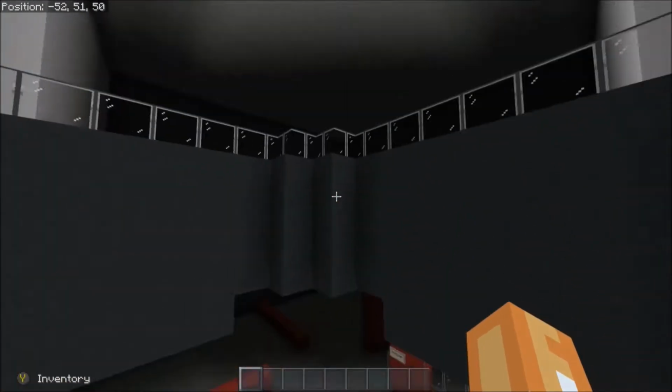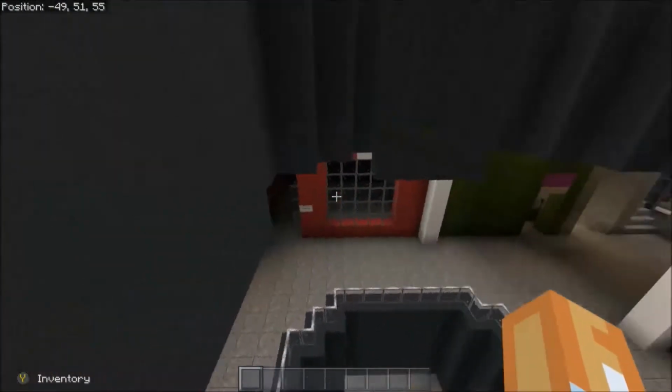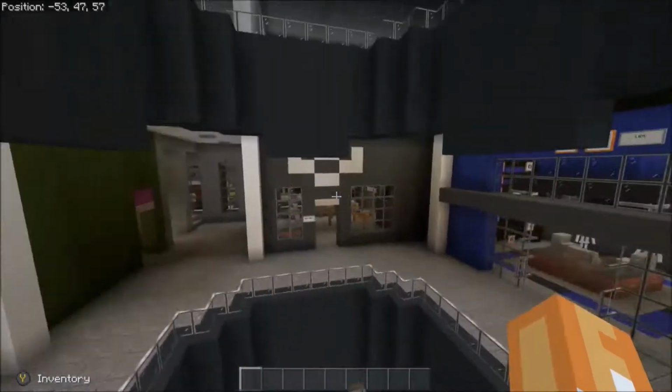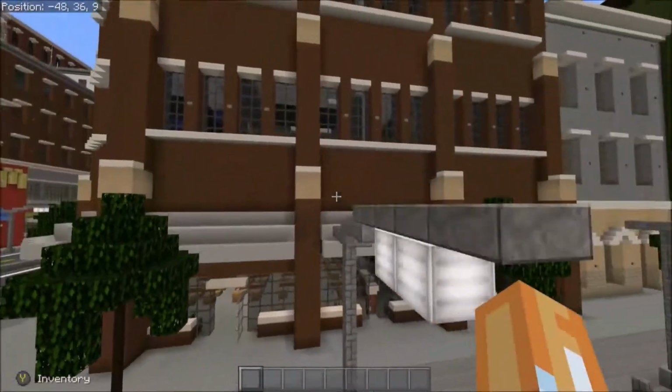So we still have 2 more to do over here and 6 more to do up here. But well, depending. This one only has 2, so I don't know. It depends. But this is still an interior in progress, but that's what it looks like so far. It's pretty nice, actually. I like how it's turned out. So we got this building covered.